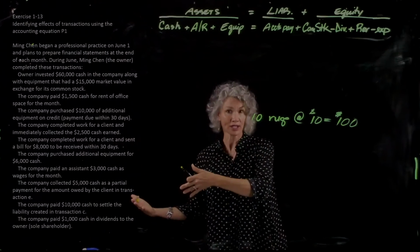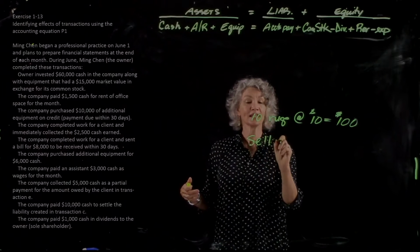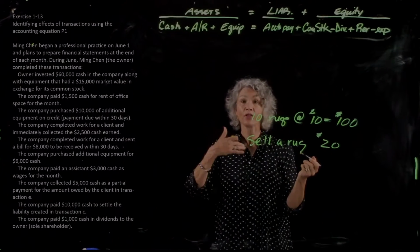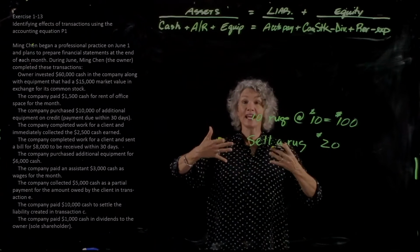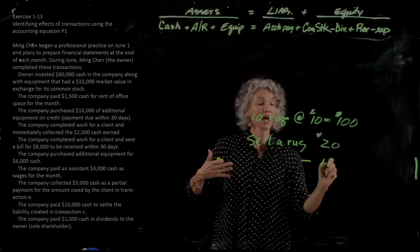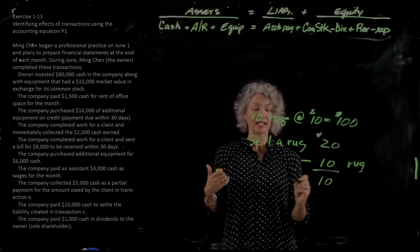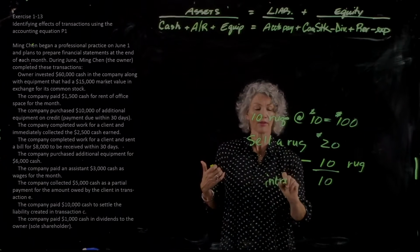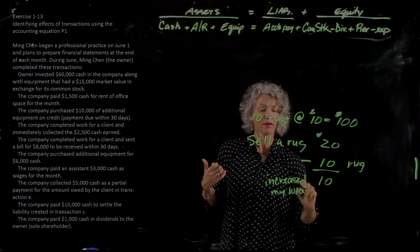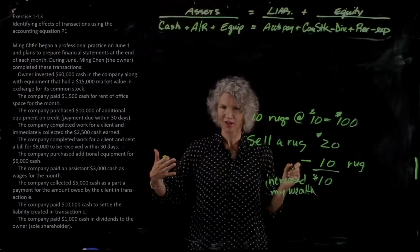Then I go to the market, and let's say I sell a rug for $20. I take in $20 and I give up a $10 rug. So I have actually increased my wealth by $10, which means my equity has gone up.